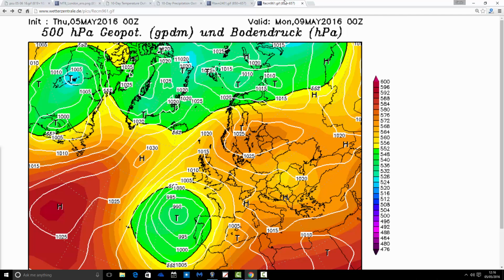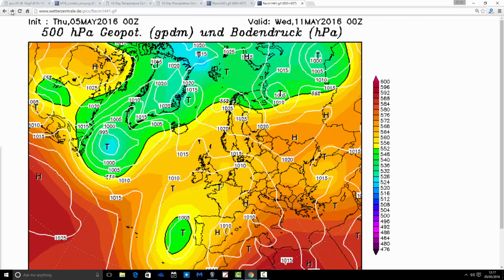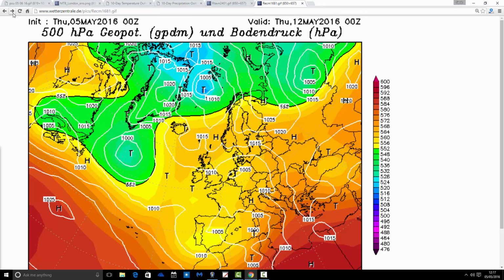Have a look at the European charts again. Very similar for Monday. Here's that southerly, southeasterly flow bringing thundery showers into the south and the west. That continues into Tuesday. Wednesday, it's all going very slack, but we've still got this ridge up across Scandinavia. We've still got the main low down towards the Algarve, and the flow is still doing something like that. But it all looks very, very slack there. I think there's a risk of thundery showers at the very least in the south.